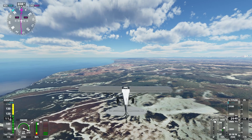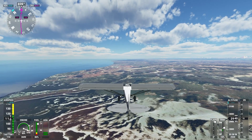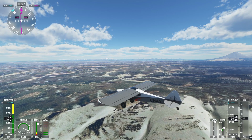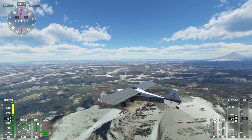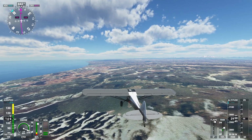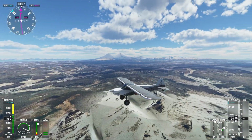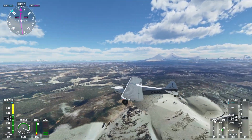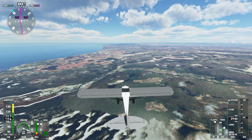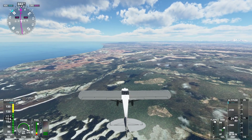Look at the size of this plane! P-L-A-N-E, obviously. It's in the range in Spain. Yeah, the mountains over there. The mountains we were at are just miles away now. Blinking, you're suddenly on the other side of the continent.